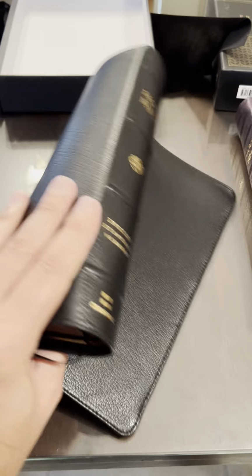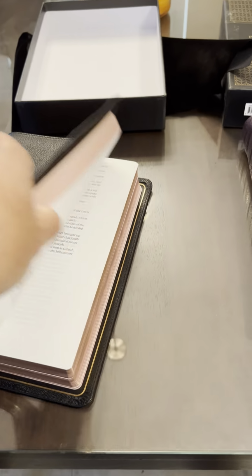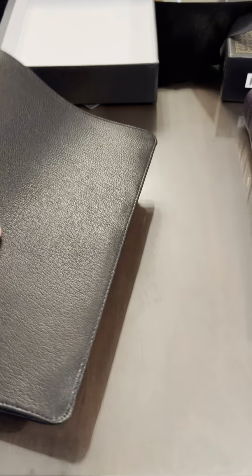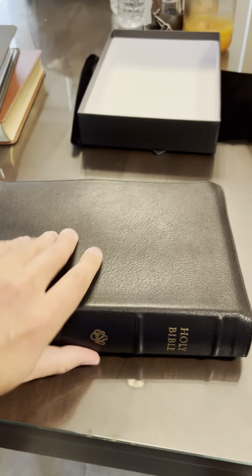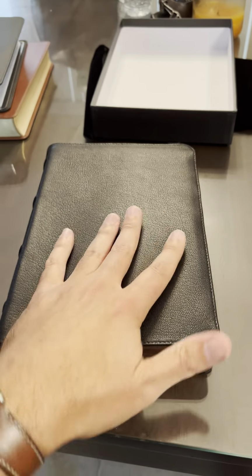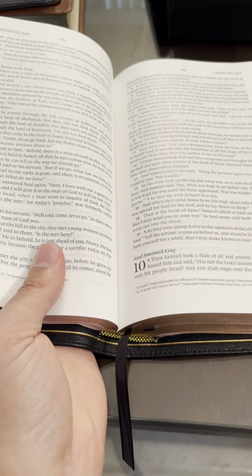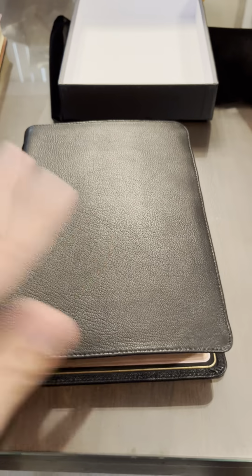I mean, look at how it just wants to roll up like that. It just wants to be as pliable and just form to your hands. And it's just gonna get that loved character to it. The more you use it, it's gonna break in and just become your Bible within like a year's time of reading. So just amazing job by Crossway.